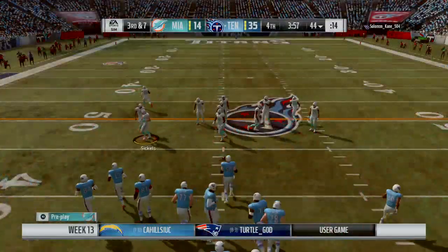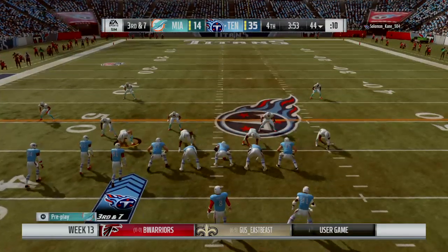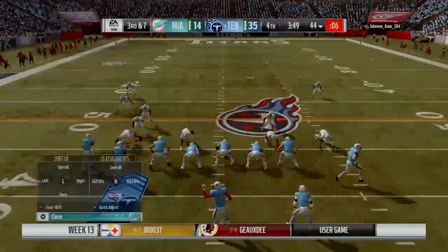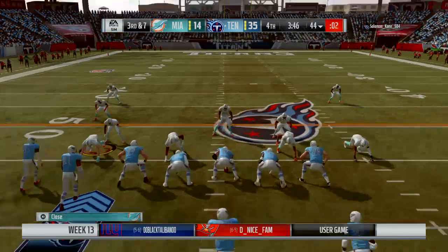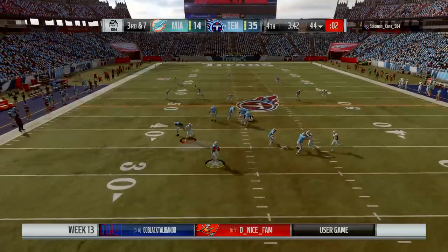The Titans on 3rd down. They've been okay, 2 for 3 thus far. This is 3rd and 7. From the shotgun, it's Mariota.